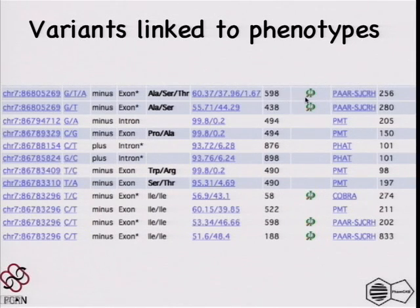The most exciting thing about PharmGKB is when we have a genotype for which we also have one of these little green phi's, and that's the third to last column. That green phi means that we've measured phenotypes on people for whom we've also measured that genotype for that row. And that's what it's all about.